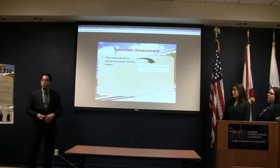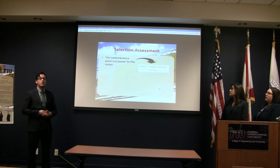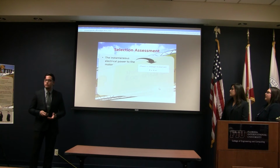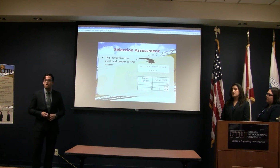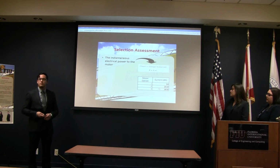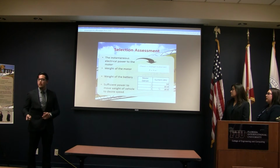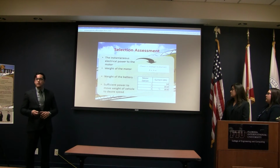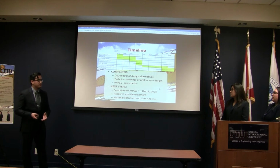Now, the next step in selecting the motor of the vehicle, we decided to make an assessment of the different alternatives by making a relation between power, current, and voltage of the three different alternatives. Alternative one, as you can see, draws the least amount of current. However, there are other factors that we need to take into account, such as the weight of the battery, the weight of the motor, as well as if the power is sufficient to move the weight of the vehicle. Over the next few weeks, we will be looking at these different factors, as I just mentioned, to make the finalized option of the motor.